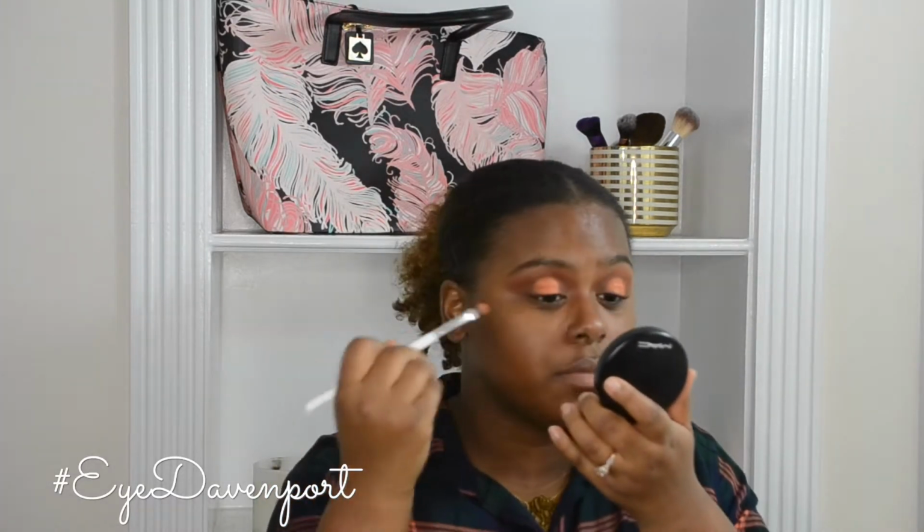You just want to pack it on. Really just press it on the eyelid. Just press it, because we're going to clean it up with blending later. So just press it where you apply concealer. And on a different brush, I'm going to mix Amber and Sizzle. They're right next to each other in the palette. So I know I look a little crazy, but we're going to fix this up with shadow.